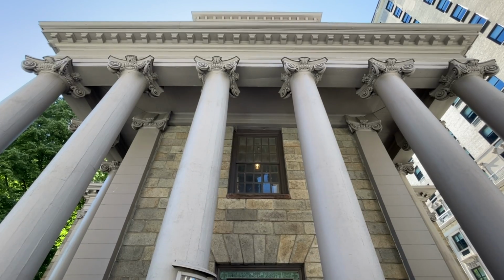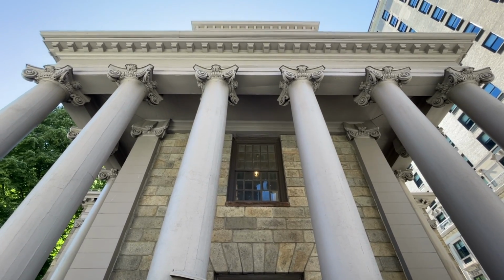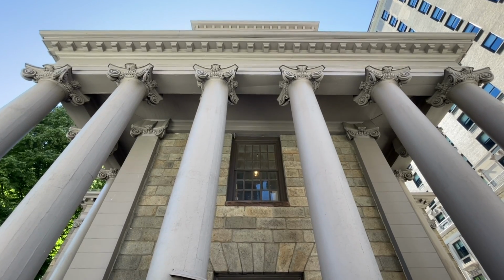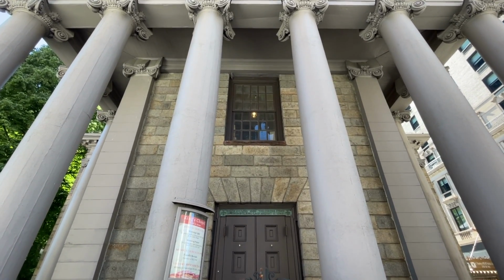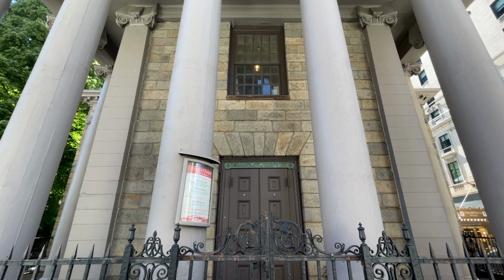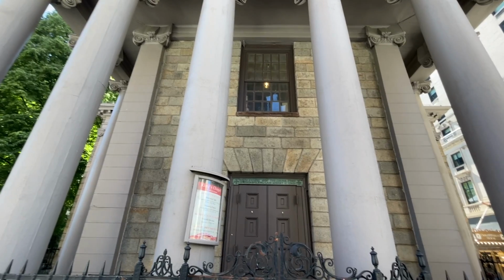So this King's Chapel, under orders from King James II in 1686, the land was seized and the first Anglican church was constructed. By 1749, the original wooden structure was too small for the congregation, and so the Georgian chapel was constructed around the original church.